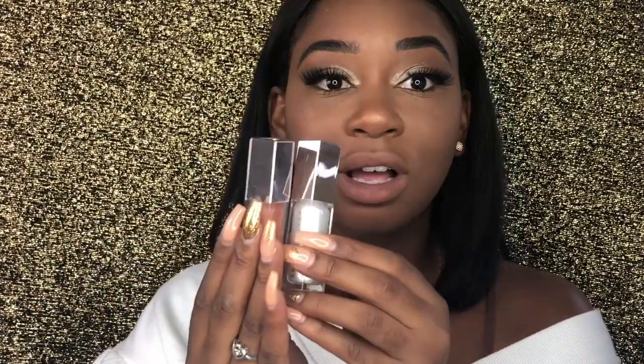And this is the packaging. It is identical to the other Gloss Bomb packaging. This one is obviously pink. This is more of a silver color. And it's Addictive Shine, Nourishing Wear, Universal Finishing Touch. Nothing really else. This is $18. I'm gonna throw this on top.